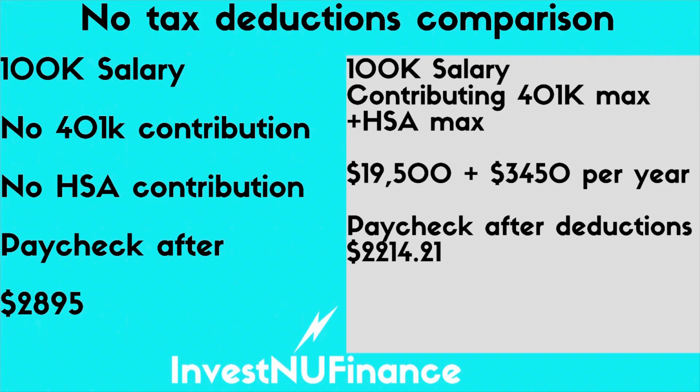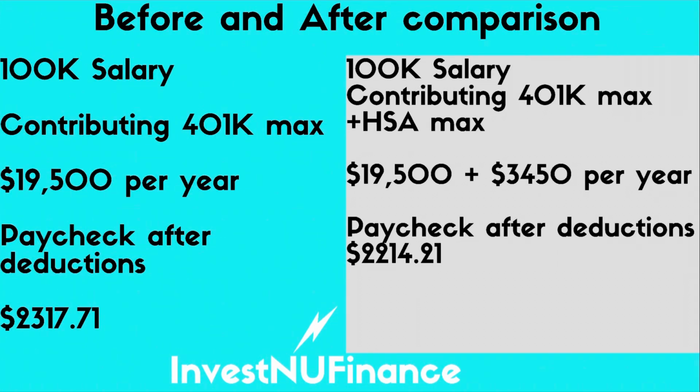Okay, here's a comparison showing how much you will receive on your paycheck. If you do not contribute to your 401k and you do not contribute to your HSA, you will be receiving a paycheck of $2,895. However, if you do contribute to your HSA and max out your 401k, you will be receiving a paycheck of $2,214. If we go back to the first video, we remember that our paycheck after contributing max to our 401k is $2,317. But now, after contributing our max to our HSA, our paycheck is $2,214.